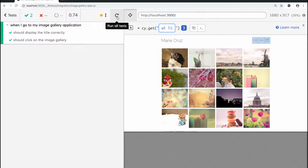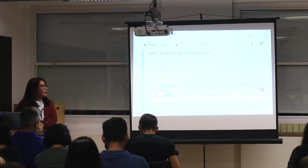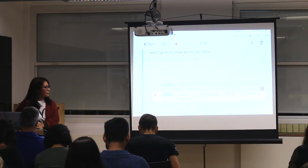Cool. So if you go back to your Cypress test runner, you should then see that the test has been updated automatically. You should see that there are 2 assert commands, the one that we've just done, and it's a passing test. So it's expected that the title has the text Marie Cruz, and it's also expected that there are 3 icons. Cool.